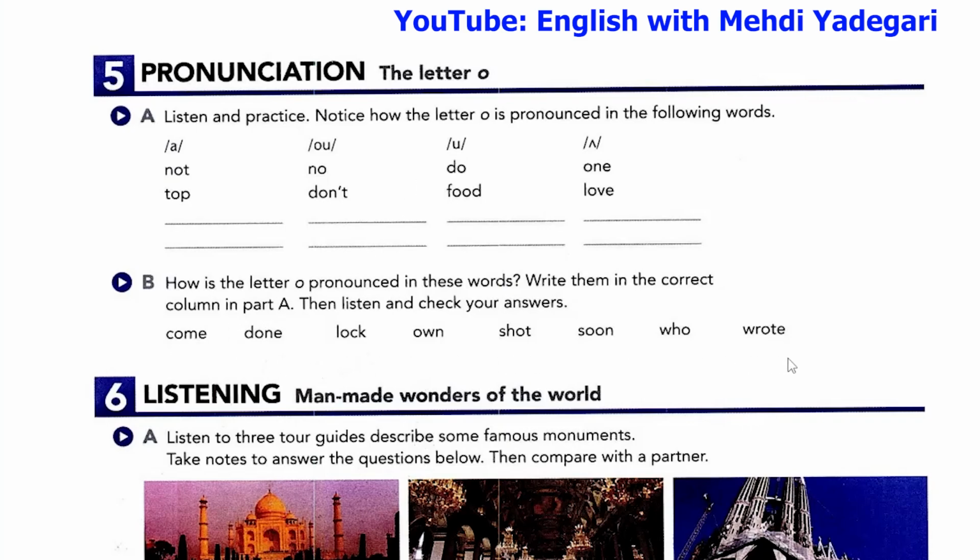Let's pronounce part B together again. Come, done, lock, own, shot, soon, who, wrote.